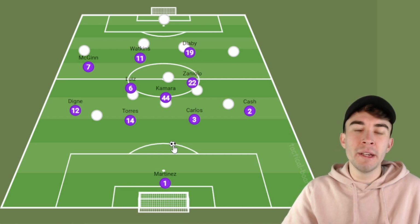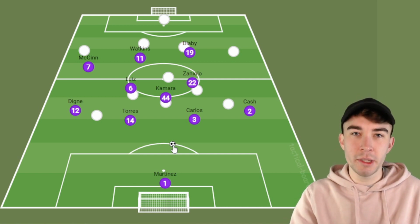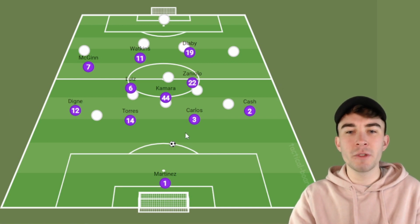It's a very high risk, high reward system, I think is probably the best way to describe it. I think that's really what Unai Emery is going for here. He's not going for a compact low defence. He's not going for a super aggressive approach. It's a hybrid out of possession structure.